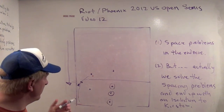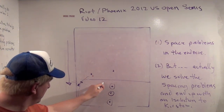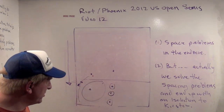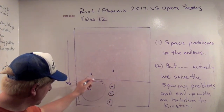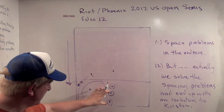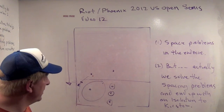And then what happens, either by design or whatever, we end up with Kirsten here with this whole space to herself, and the people in the stack actually do a pretty good job keeping their defenders occupied. Actually, as the pass is going up, you'll see both Butters and Gwen at least moving, and their defenders are right on them. So Kirsten has a lot of space here and ends up scoring.